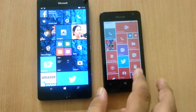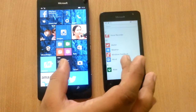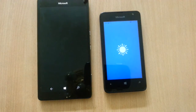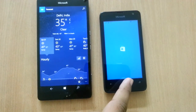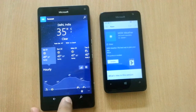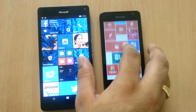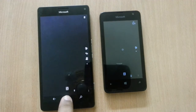Let's launch something else, like the weather app. 1, 2, 3. Oops. The tap didn't get registered on the Lumia 430. Again, I haven't downloaded the app, so again, my mistake. See how beautiful it is on the Lumia 950 XL. It's amazing. Now let's launch the camera. 1, 2, instantaneous on the 950. That's a great camera app.